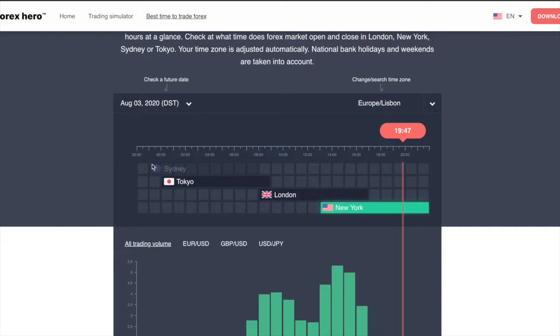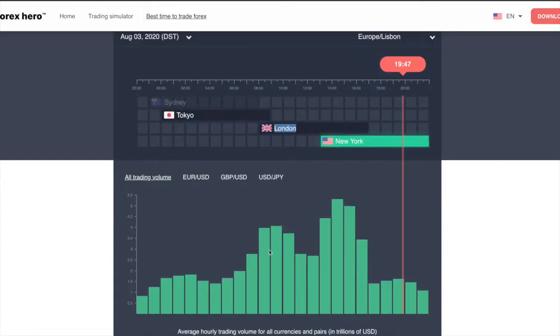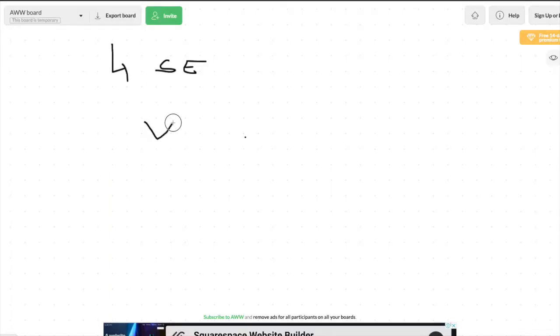So basically the first session starts at 11 p.m. It's of course in my time, I'm in Europe, Lisbon. First is the Sydney session, then almost 1 hour later starts the Tokyo session, and then starts the London session. It's the session that has more movement, as you can see here, and then there is the New York session. During the Tokyo session, I'm going to show you, the market goes up and down a little bit, and then when the London session starts, usually the market starts to go in a real direction.